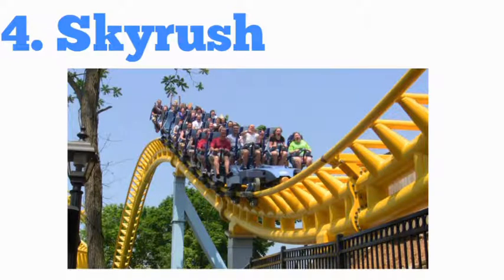Actually, before I get into this coaster, let me say, this top 4 is absolutely incredible. All 4 of these coasters are easily top 10 in the world. Absolutely crazy. Wow, they're just incredible. But number 4 is Skyrush at Hershey Park.